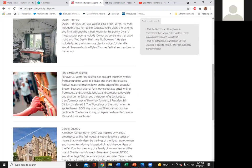Dylan Thomas. Dylan Thomas is perhaps Wales' best known writer. His work includes scripts for radio broadcasts, radio plays, short stories, and films. Although he's best known for his poetry, Dylan's most popular poems include Do Not Go Gentle Into That Good Night and And Death Shall Have No Dominion. He also included poetry in his famous play for voices, Under Milk Wood. There is a Dylan Thomas Festival each autumn in his honor.